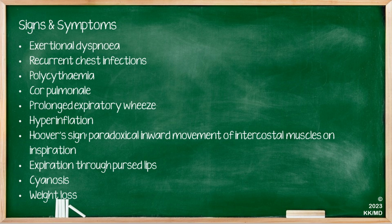COPD is characterised by a multitude of signs and symptoms. From a respiratory point of view, of course, there is exertional dyspnea with recurrent chest infections. A polycythemia may be seen on full blood count. There may be evidence of cor pulmonale. These patients do tend to have a prolonged expiratory wheeze, and there is evidence of hyperinflation, particularly on chest x-ray. Hoover's sign may be seen, which is paradoxical inward movement of the intercostal muscles on inspiration. There may be expiration through pursed lips, cyanosis, and weight loss over time.